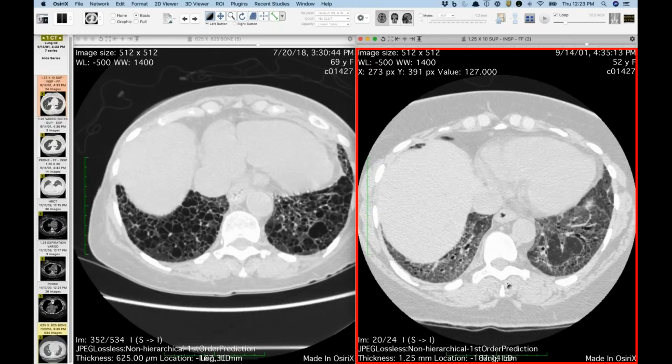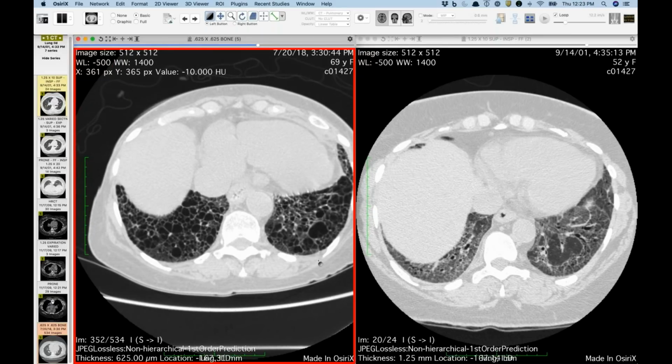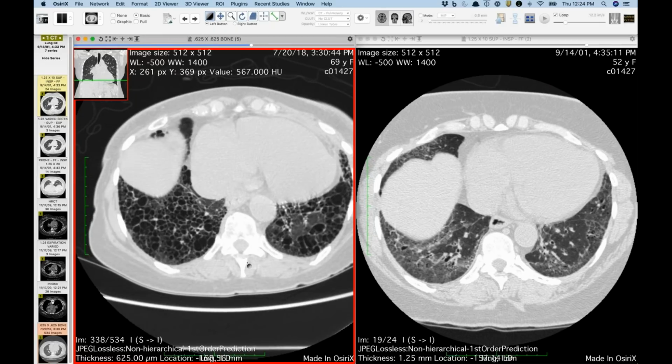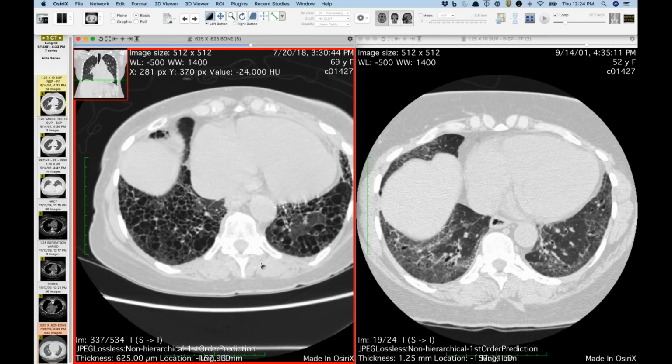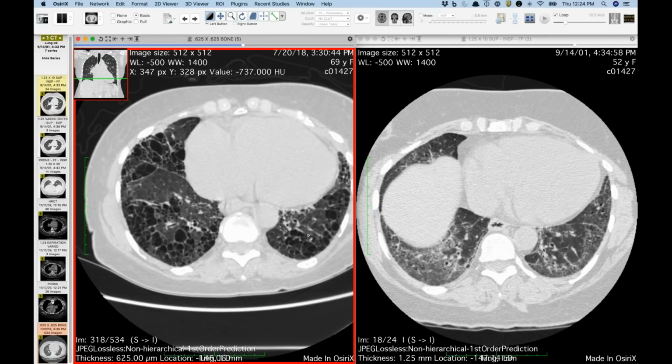And Travis, I think that nicely fits the small series from Vancouver, published in the mid 2000s, where they followed these NSIP patients out for years. What they found is that several of them, with long follow-up, started looking more like UIP. Yeah. But you look at those cysts, they don't quite look like your honeycomb cysts. Yeah, that's great follow-up.